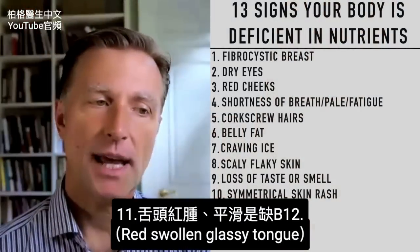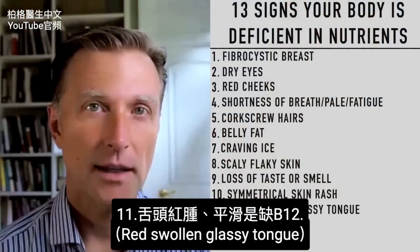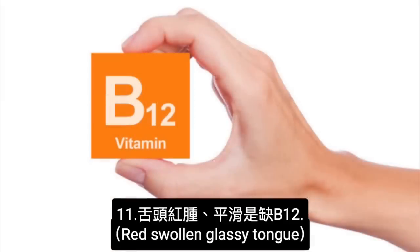All right, number 11. Let's say a person has a red, swollen, glassy tongue. That is a B12 deficiency.